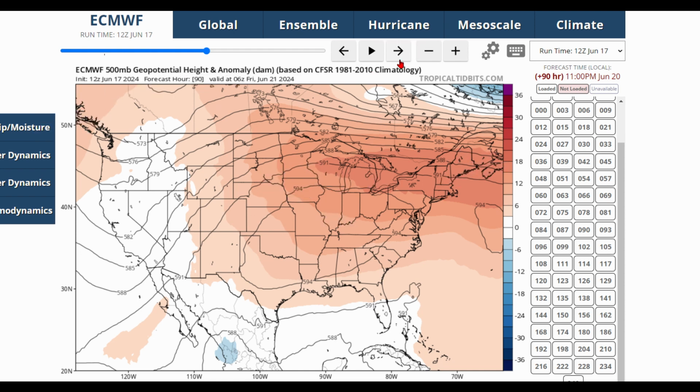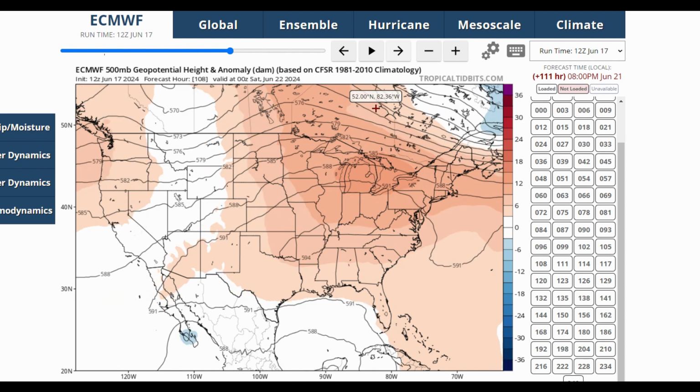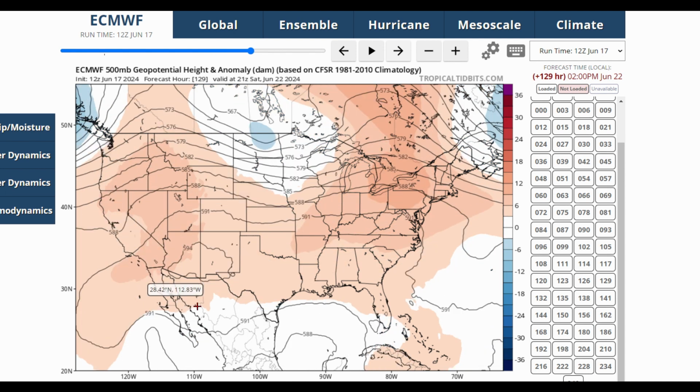But still, it looks like ridging really expands, and then the west starts to get ridging again with hot temperatures, and the Northeast getting ridging, and then maybe troughing in between that by June 22nd.